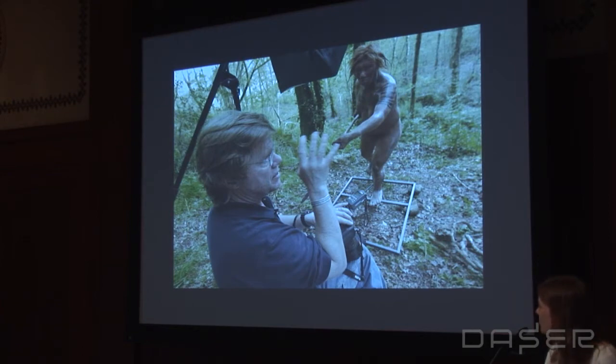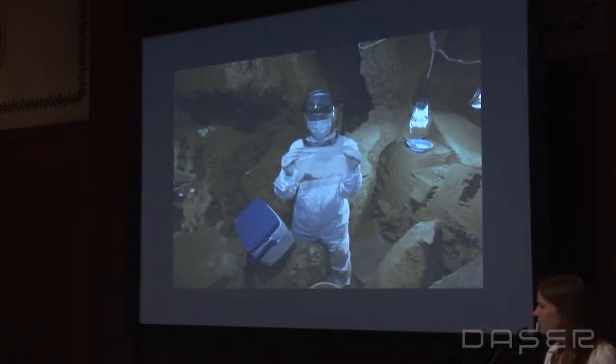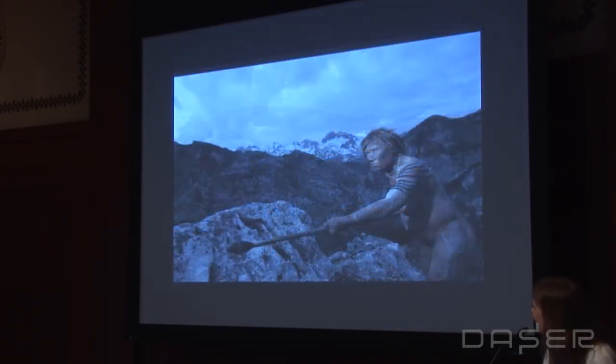And then she's set up, and that's Joe, the photographer, lighting her. And this is the actual cave where the fossil was found. There's some real science going on, bones. And so here she is. We toured her around northern Spain. These are just some stunning shots.